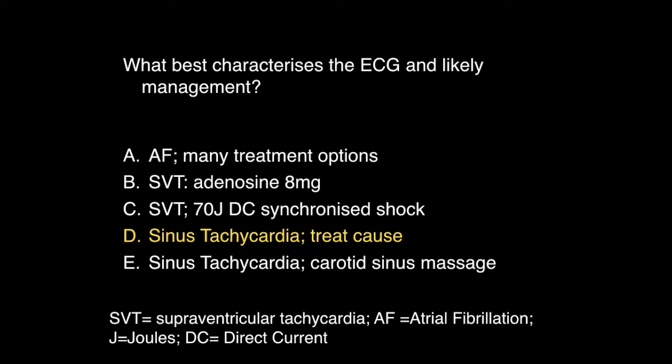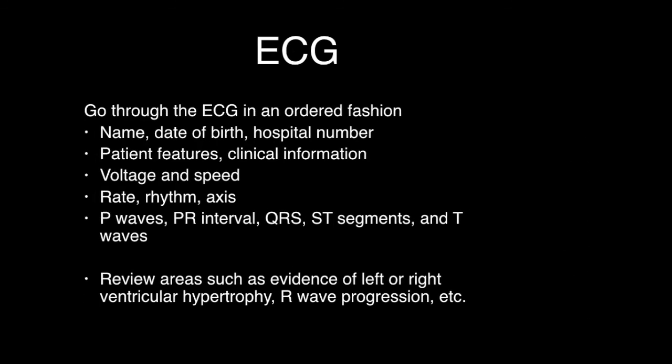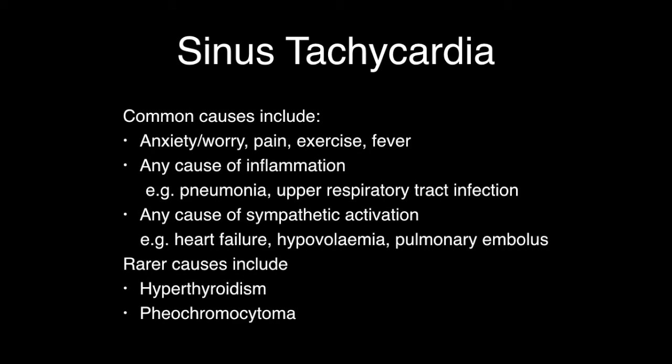I've just put here a very broad outline for those that are less familiar with looking at ECGs, as to how to go through it, not forgetting the patient features and clinical information. And this is just a summary here of the main causes or ways of thinking perhaps of sinus tachycardia. There are many common causes. Of course, when we exercise, we get a sinus tachycardia. When we have a fever, when we're in pain, or we're anxious or worried, we may get a sinus tachycardia.